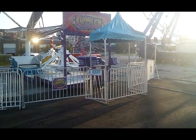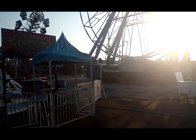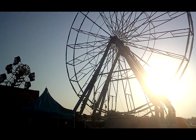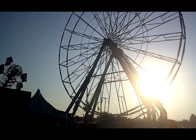Well, that is a big Ferris wheel. Now, I'm not going to, well, I'll try it going into the sun here, but that is a big Ferris wheel. I've said this before. If you don't have a Ferris wheel, you don't have a carnival. And that is one heck of a Ferris wheel.